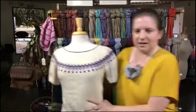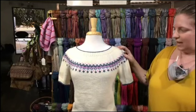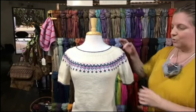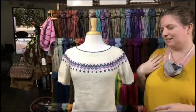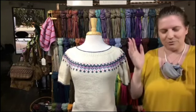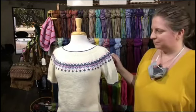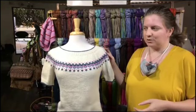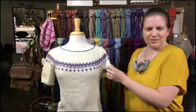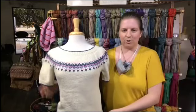This is Grinalda. She is a stranded knitting yoke pullover. What I really liked about this, like I said, we're getting into those colder months, but maybe you still want kind of a casual t-shirt type thing. This I think is adorable and perfect for that.